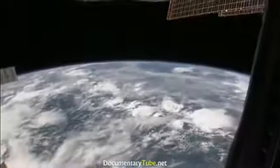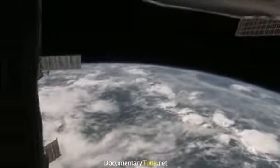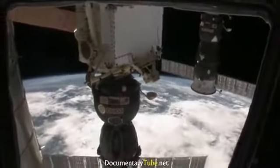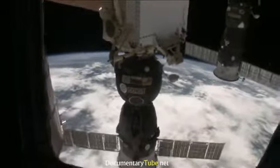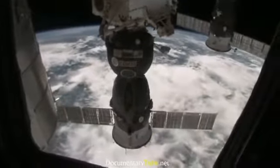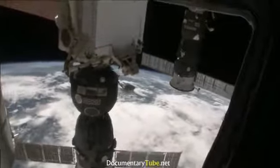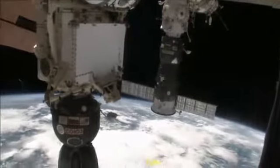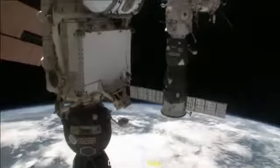It's a little bit cloudy, as you can tell, but we're right over the continent of Africa. Hey, what's that? I think that's a Soyuz spacecraft. That's the spacecraft that's taking us home to planet Earth today. Oh my gosh. We might have to go take a look at that. That's pretty cool. It's a little bit smaller than the rest of the spacecraft, the space station, so you'll see if we go there, it'll be a little bit more crammed.